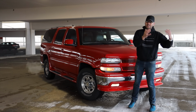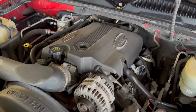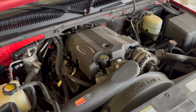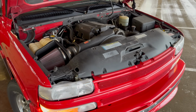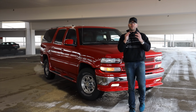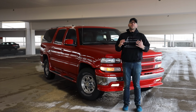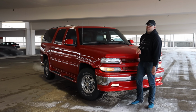Taking it to the next level of unicorn is the fact that it's got that legendary 8.1 liter, the 8100 Vortec, which through its production, 2001 to 2009, you could find in all sorts of the heavy-duty lineups between Chevy, GMC, their medium-duty trucks, and also some boats. But only about 5% of all the production received this motor. This motor is legendary. Throughout this video, we're going to talk about it because it is a huge talking point.